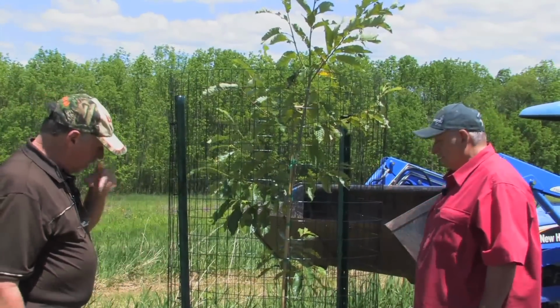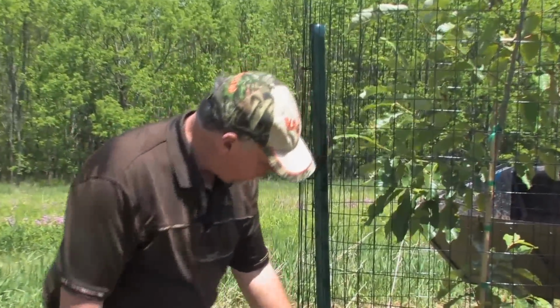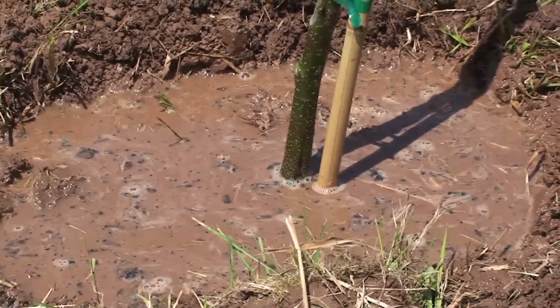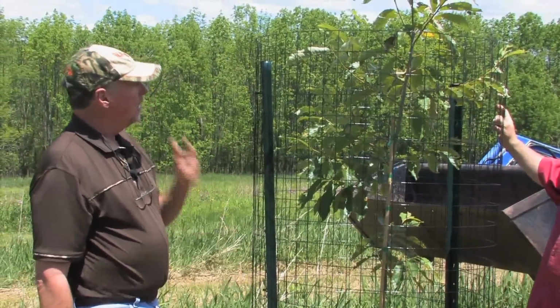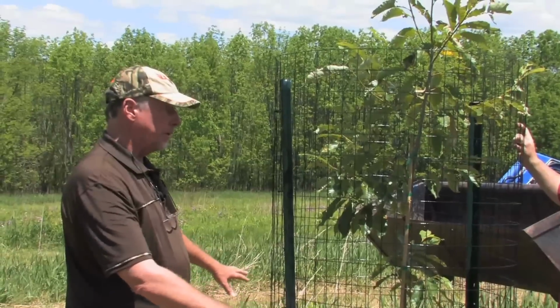Okay. One of the other critical things, another reason for using the weed mat, is that you can see the trunk of this tree is green. It has chlorophyll in the bark. You can kill a chestnut tree with Roundup just like that by spraying the trunk. So the weed mat means that you've got more protection where you're not spraying close.